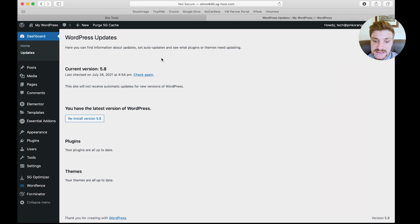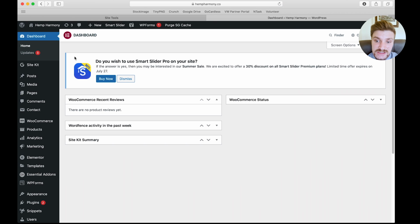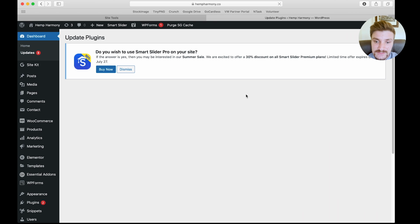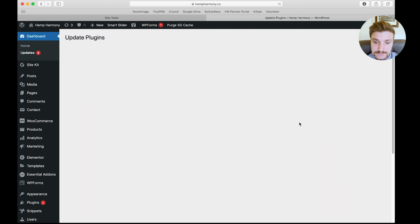So I'm going to quickly jump into another site to show you how it will appear if the plugins need updating. So as we can see on this dashboard here, we've got 3 plugins that need updating. So I'll show you how to do that now. Click updates. And you can see we've got 2 plugins it's telling us to update. So if you click that box there, click update plugins. And that'll just run through the update process.